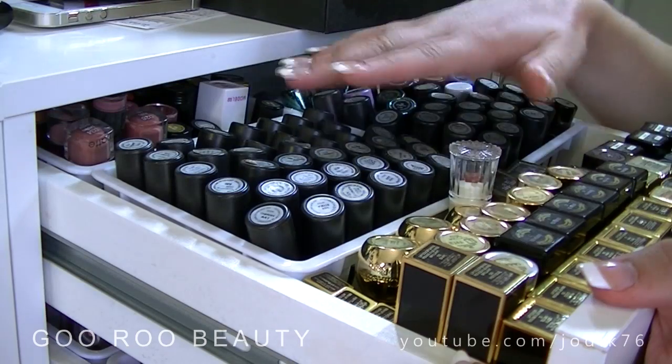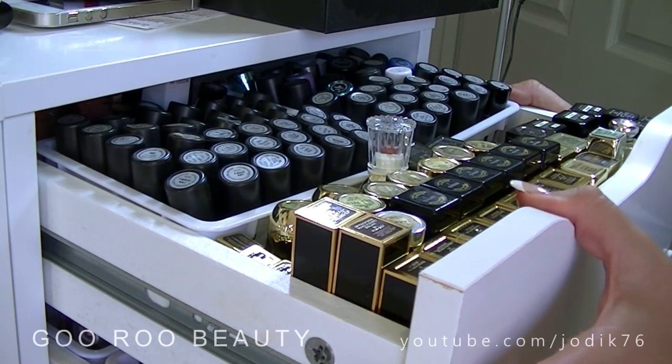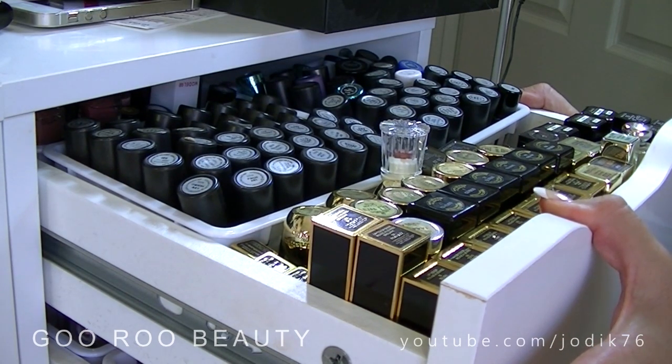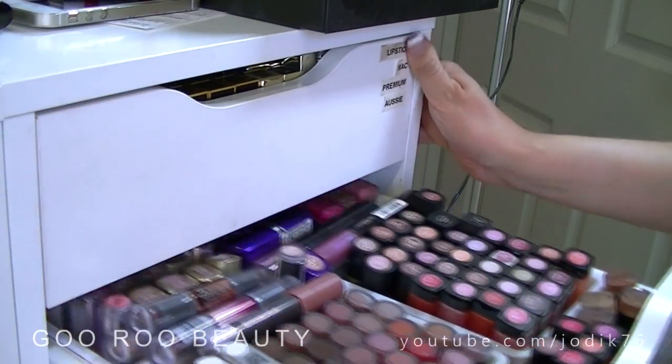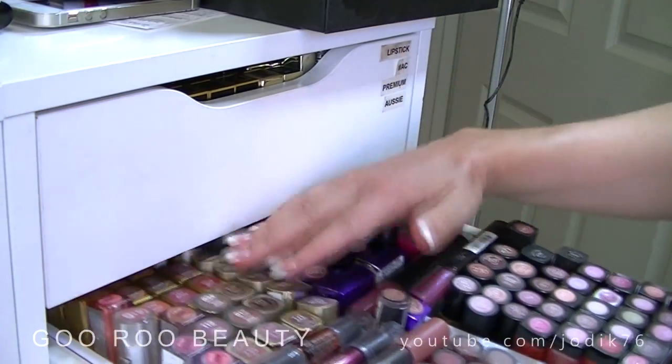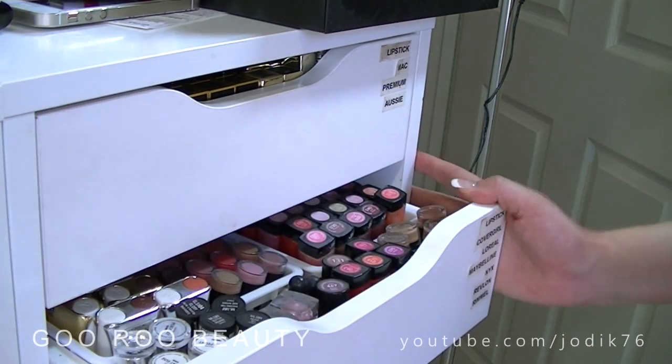I will be rearranging my lipsticks. Thank you so much for watching my very first lipstick makeup graveyard. I have plenty more lip products to go through in future makeup graveyard collections. Lip pencils, lip crayons, lip glosses. I have another whole drawer of lipsticks down below. Lots of drugstore and all kinds of different brands there. So stay tuned for more.